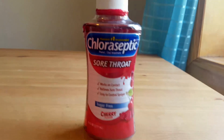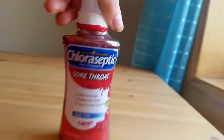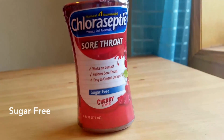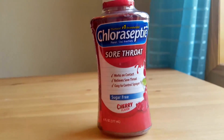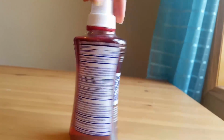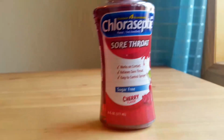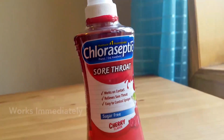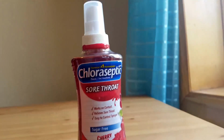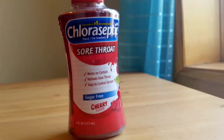Well, behold the Chloraseptic sore throat spray. So this is a sugar-free, cherry flavored, 6-ounce, number one Pharmacist Recommended brand for sore throat medicine. And this is great because it is alcohol-free, and it is aspirin-free, and it works immediately. You don't have to wait for it to kick in or anything. It is one of those awesome medications that relieve you from pain right away.